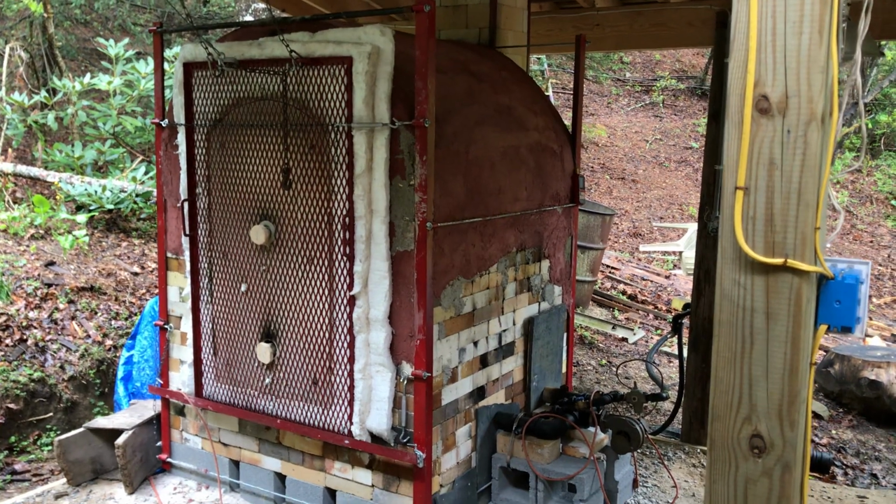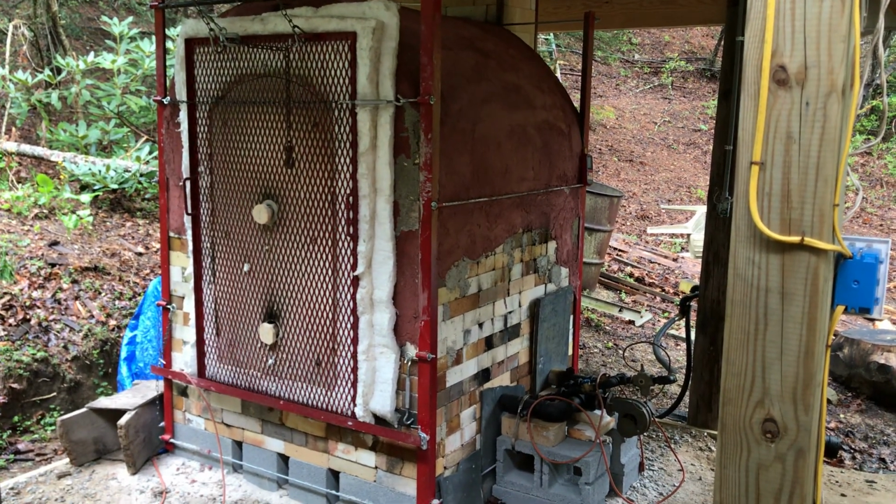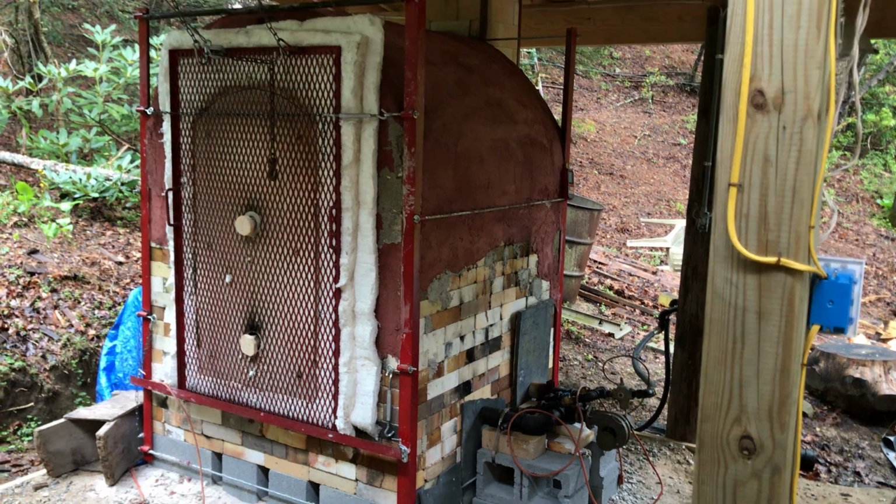So this is my outdoor kiln shed. We'll go inside and take a look. I'll give you a little tour of the inside of my studio too.